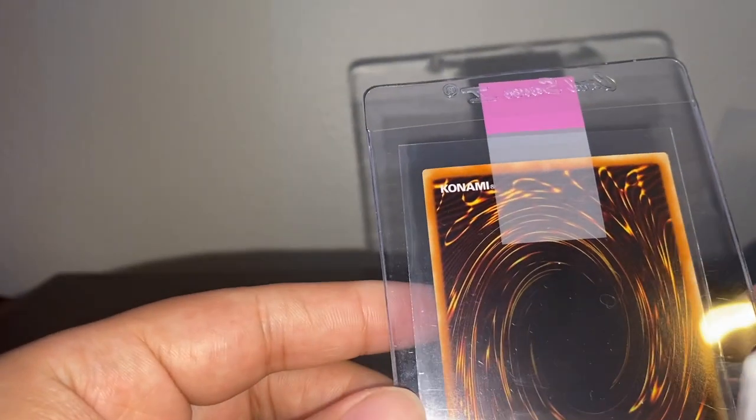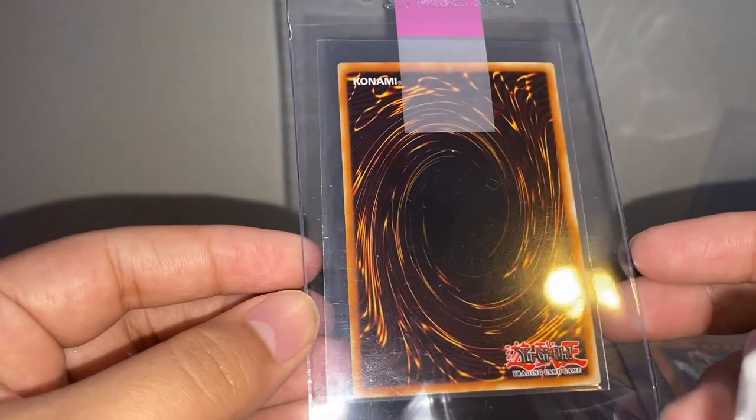Nicely centered, really nice corners. And then the back, the edges are super nice. This one also should do really well.